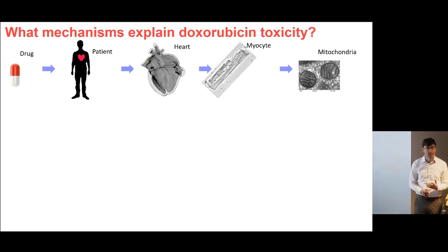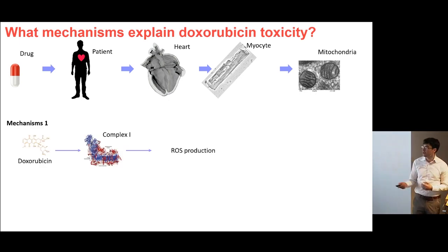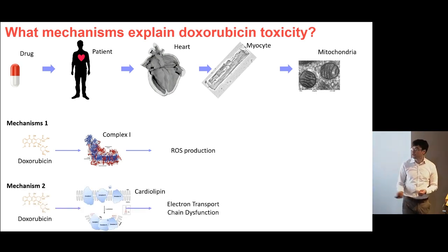We're looking at 3 different mechanisms which people have proposed in discussions or in reviews that could possibly lead to this kind of cardiotoxicity from doxorubicin effects in the mitochondria. The first one was that doxorubicin is known to bind to complex 1 and increase reactive oxygen species production. So potentially this is our source of cardiotoxicity. It's also known to bind to cardiolipin and alter the whole regulation of the electron transport chain. So that's another potential mechanism.